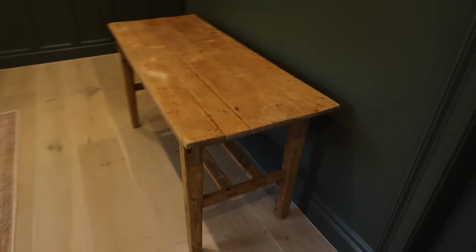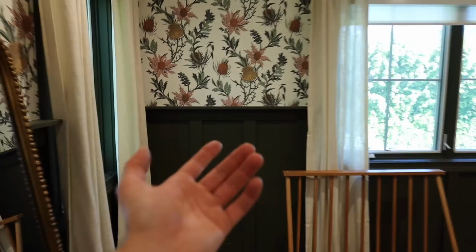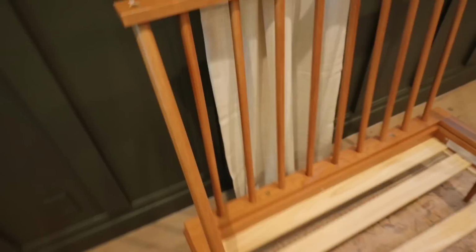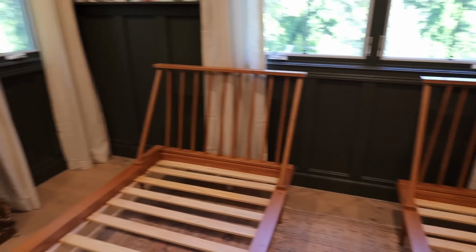It works well with the pine and all the neutral elements in the room. You know, I didn't want to overpower the green wall by doing cherry or something, so we went with this really soft caramel. Okay, beds are in. Oh my god, these are so adorable. It literally looks like little two boys' beds.